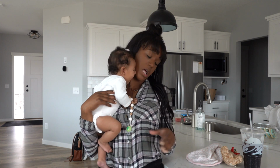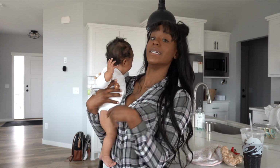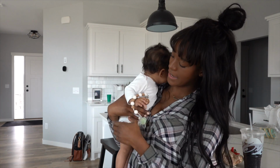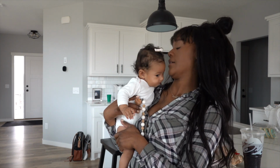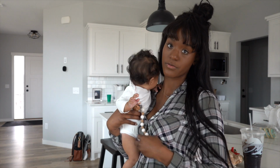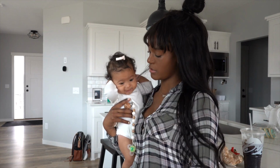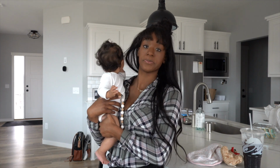Yeah, so that's my pumping schedule, how it's going for me. It's going good. It's going better than I expected. Praise the Lord. And we're happy that we're getting mom's milk when I'm not here. Nevaeh does really good with the bottles. She's been doing really good since we first started the bottles. We haven't had a problem with her rejecting the bottle. Nothing. She takes this bottle like it's the boob.